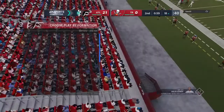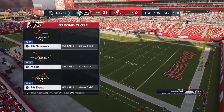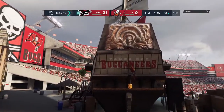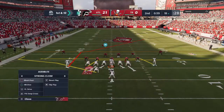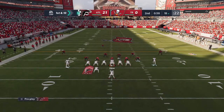A 40-yard punt, 1 yard on the return, and the Falcons will be taking over 1st and 10. About set to begin their next drive, the Falcons offense at the line. And we'll see how this is played. Offensively, they've got the lead. Not a whole lot of time left. What do you think, Charles?